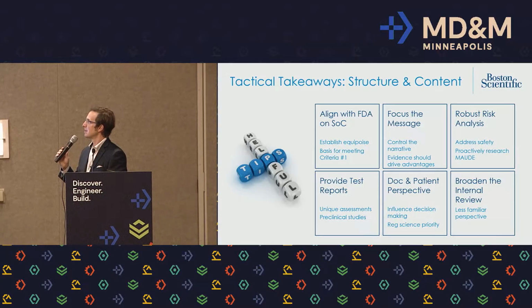Number 2 is focus the message. I think when we're developing something innovative, we have a laundry list of things that it could do that we think are maybe anticipated advantages. I would say focus that application on really the advantages that are most strongly supported by evidence, and control the narrative to those couple specific benefits.